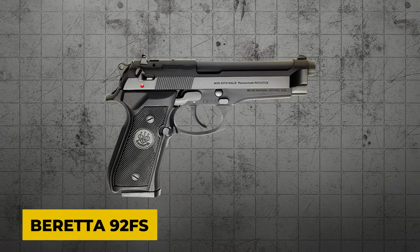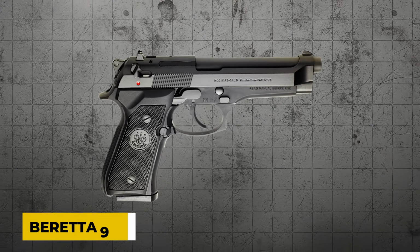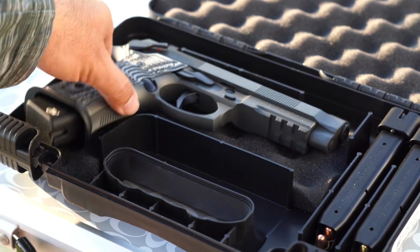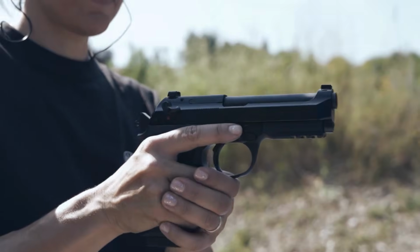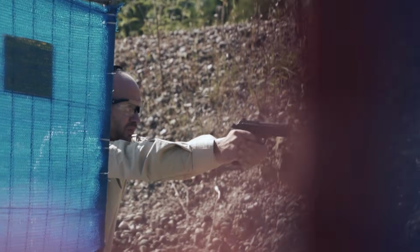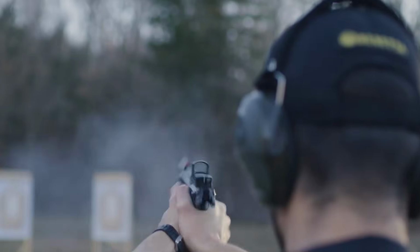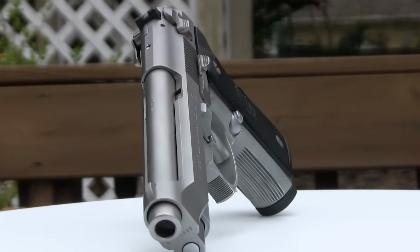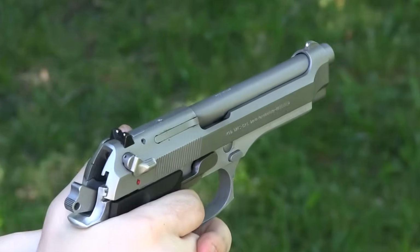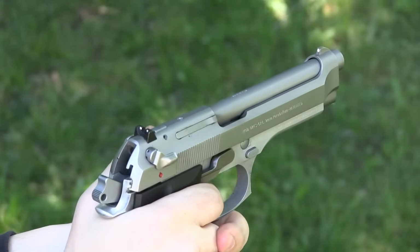You know it. You've seen it in movies. And if you've spent any time around the military or law enforcement, you've definitely heard the name, Beretta 92 FS. But don't let the Hollywood fame distract you. This full-size 9mm is more than just a good-looking sidearm. It's an accuracy machine. The 92 FS sports a 4.9-inch barrel with a long sight radius that gives you a serious edge in precision shooting.